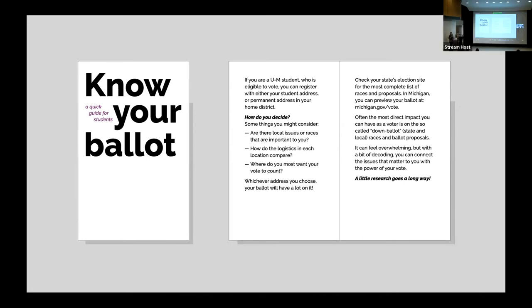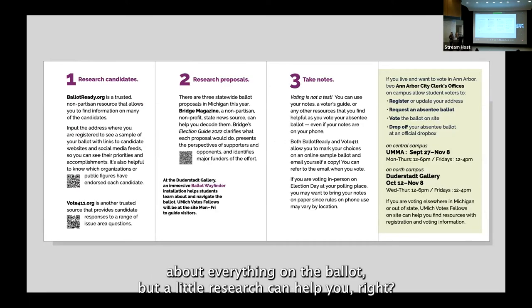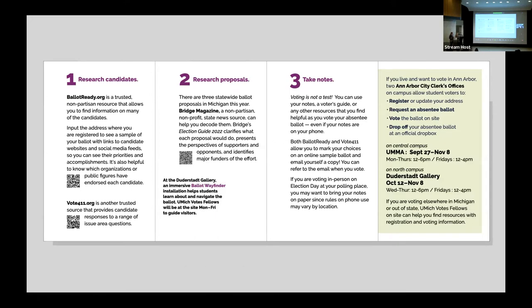OK, Stephanie is gently nudging me along. So, for instance, this is a little handout that we've done. Know your ballot. Just trying to be really, really basic here. What we're saying is it's impossible to know everything about everything on the ballot, but a little research can help you, right? So how do I research? Three easy steps, right? There's multiple ways to do this, but let's bring it down to the three things you can do in this moment.